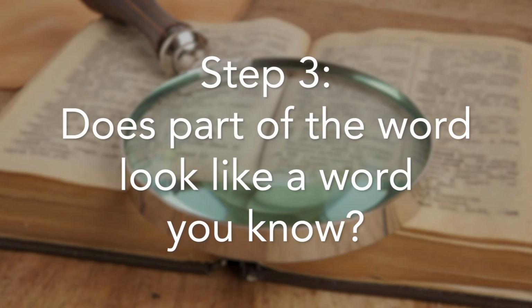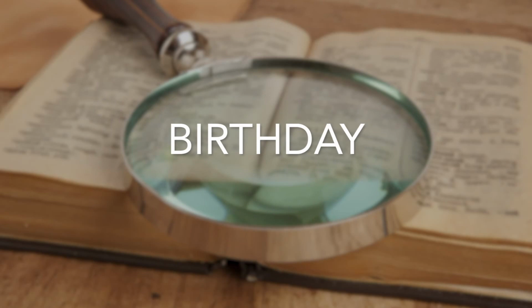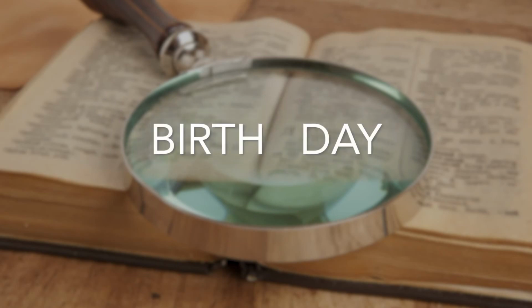Third step, look at the unfamiliar word. Does the word or part of it look like a word you already know? If you compare part of the word that you do know with the rest of the word that you don't know, can you figure out its meaning? Some words make more sense when you break them apart. The word birthday, for example. If you break that word up, you can see that it means day of your birth.